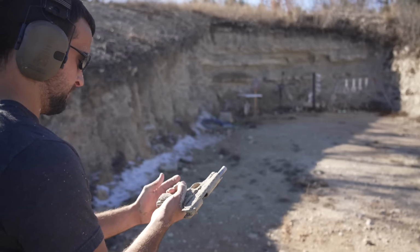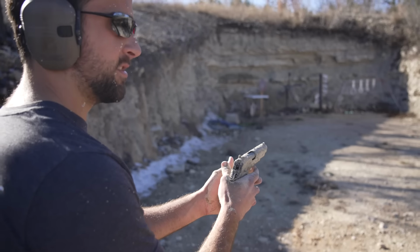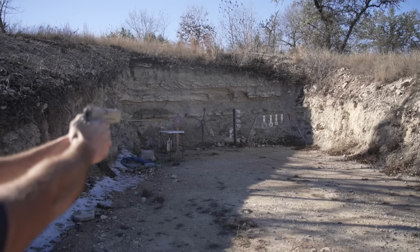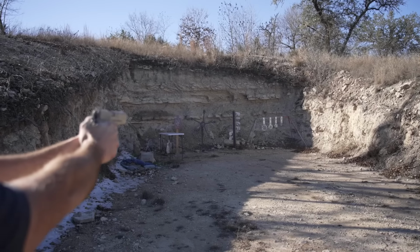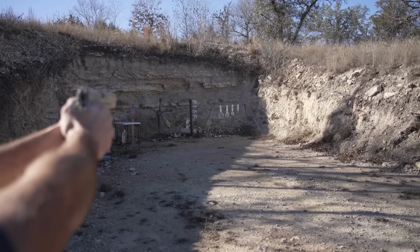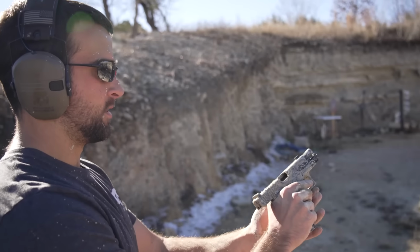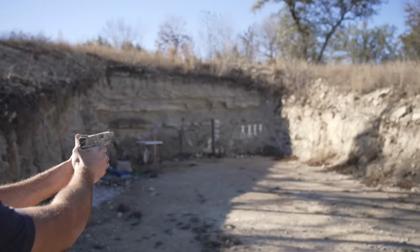It's kind of gritty. See if it could go all the way forward. It did not. Okay, now it did. Little forward assist of the thumbs. Try to hit a target while we're at it. Ugh. Right in my mouth. Can't see my white dot. All right, well, at least it ran fine. Try to let it go home. Nope. All right, there we go.